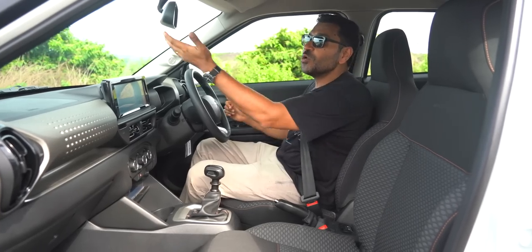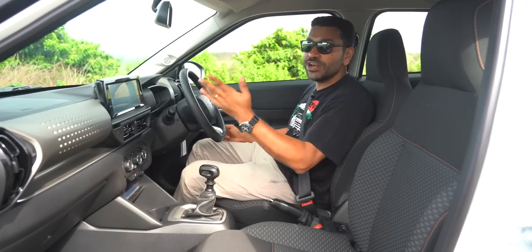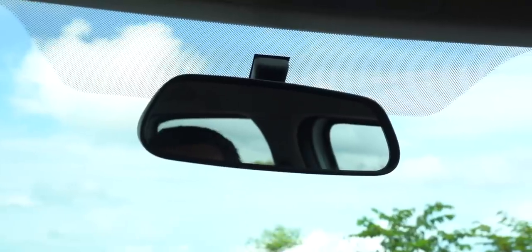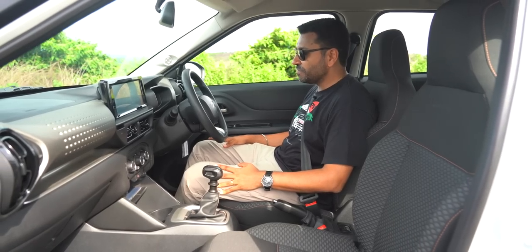Also, you don't have a day-night mirror. When was the last time you did not see a day-night mirror in a car? Let us know in the comments below. I cannot even remember. So you have to manually move the mirror down in the night. And yeah, that's the cabin of the Citroen C3.